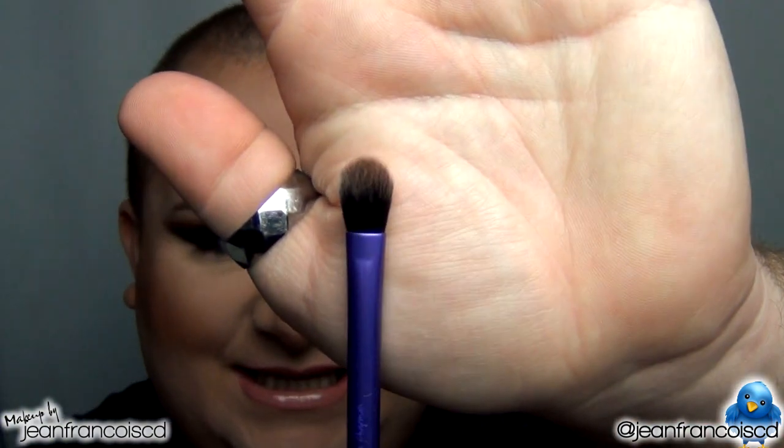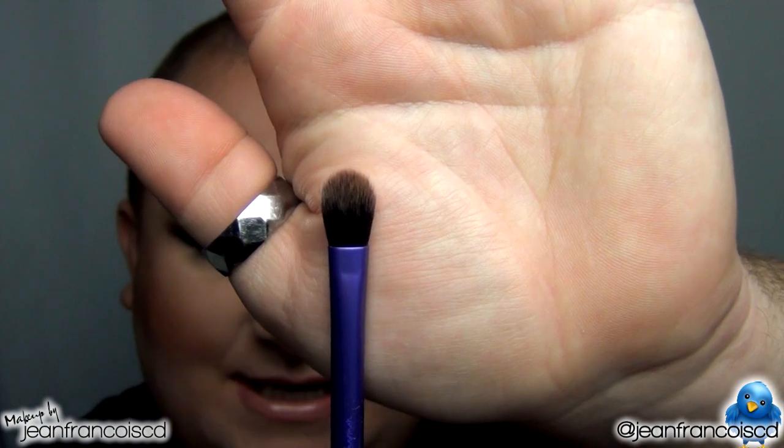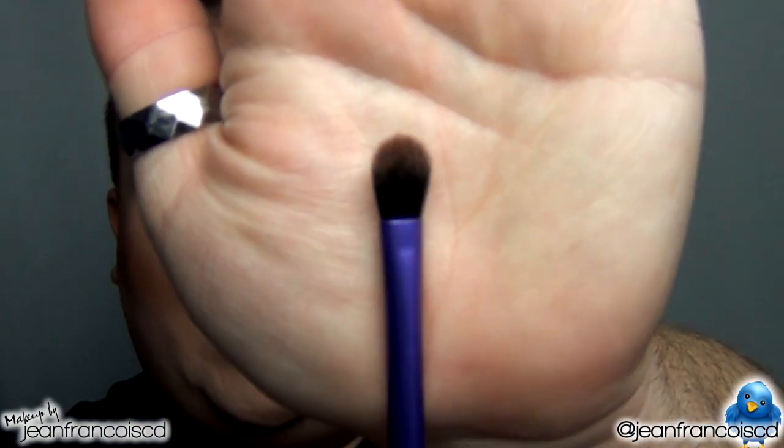So I love this. After, you have another brush that I love because it's a fluffy brush from Real Techniques, called the Base Shadow Brush. But I use this as a blending brush, to be honest. Usually into the crease, I go right in there and just blend, blend, blend. That's all I use it for. I love it because on one side it's more narrow and on the other side it's more fluffy.